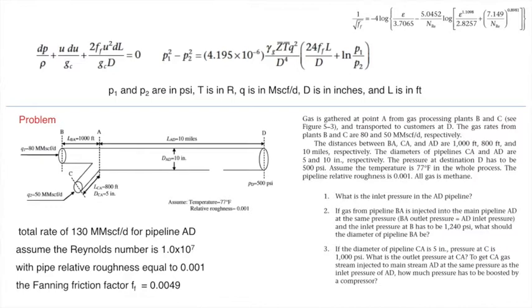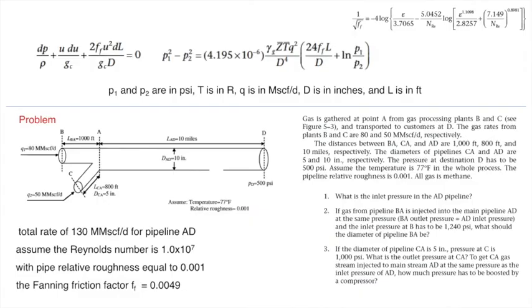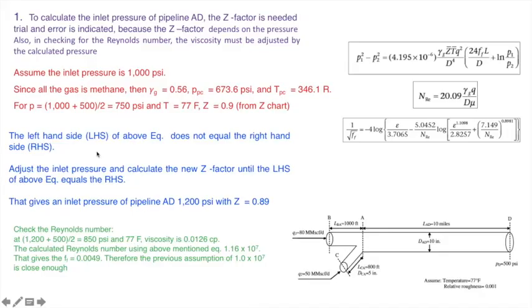Next we have to go ahead. This friction factor can also be calculated using this Fanning friction chart. So either way, you can use this equation or you can use this chart. Let's go ahead to discuss the first part of the question, where it is being asked what is the inlet pressure in the AD pipeline. So this is the pipeline AD, and the question being asked is what is the pressure at A, right? So let's go ahead with this.